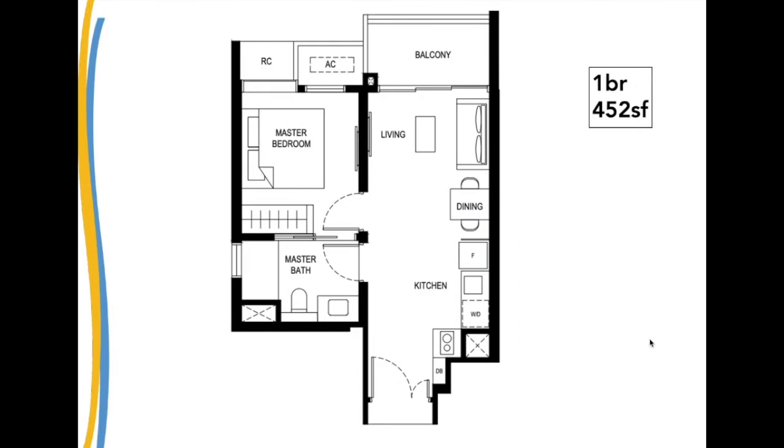Okay, this is one bedder, 452 square feet. 452, okay, very good size. Starting from 941,000, my estimated average 980,000, 2,170 per square feet. Thinking about one bedder below 1 million today, you still got MRT 9 stations to Orchard. Quite rare already.